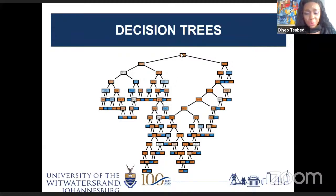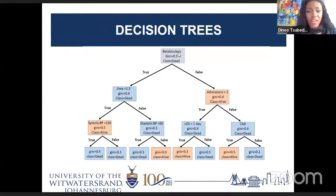So over here, you won't be able to see the writing, but I just wanted to show you how it comes up with the decision. Over here, I think it was beta blocker. If your patient is on beta blocker, you move to the left. If the patient is not on beta blocker, you move to the right, then it asks you the next question, and so forth, until you end up with the two classes: a patient that lived and a patient that died. So then I tried to simplify it.